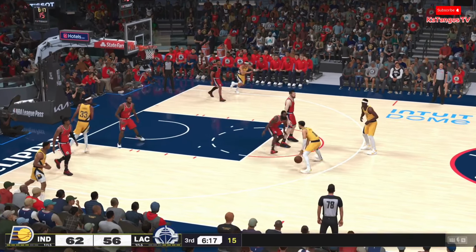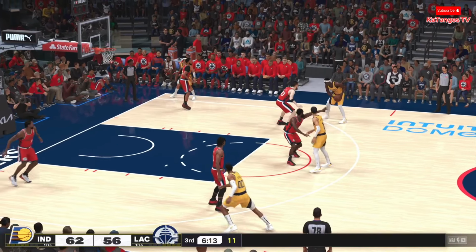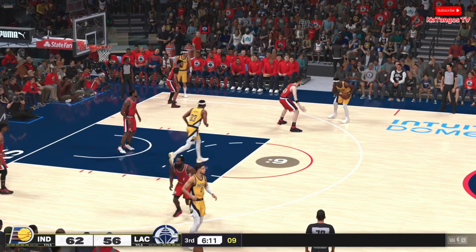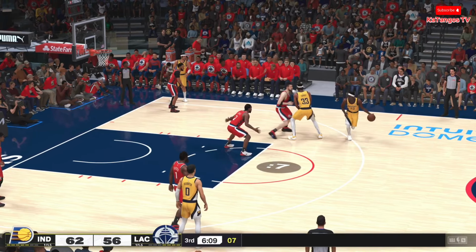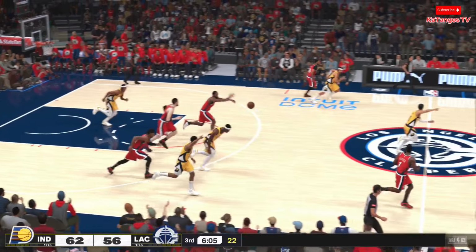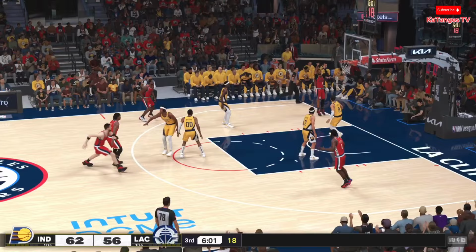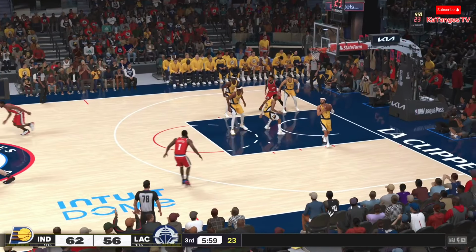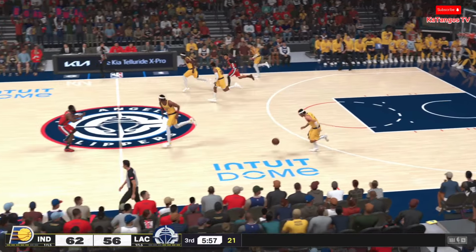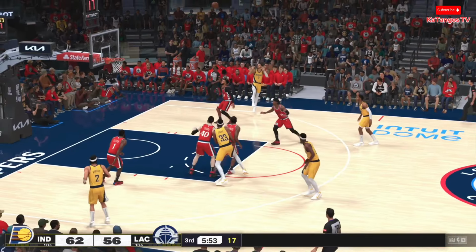Halliburton up top, defended by Harden. Halliburton, the pass to Siakam. There's a screen by Turner. Down to five on the shot clock. It's stolen by Leonard. On the break. Ooh, a clear look for Powell. And once again, off the mark by Los Angeles. The Pacers have gotten only 4 of 10 shots to fall so far in the third.